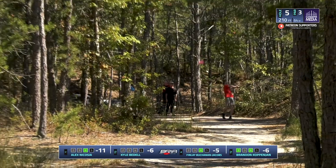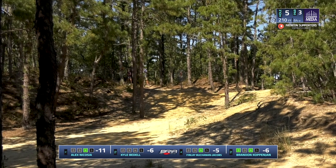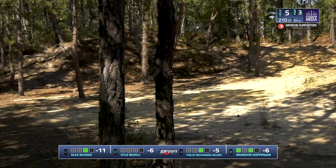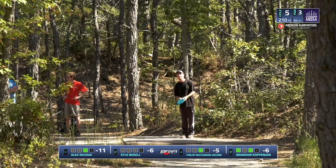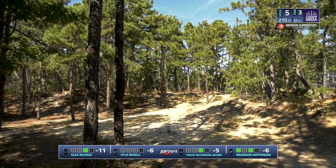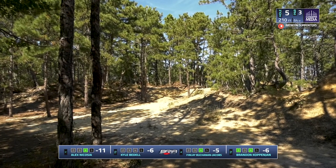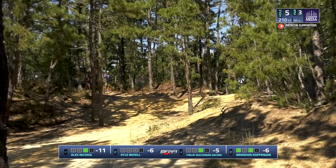Finlay, also known for his forehand shots, goes high as well. That seems to be the line here. Oh, but Finlay, just like Brandon, catches something a little deep left of the basket. He'll have a long putt. Kyle looking up towards the heavens, and he skies that one. And it looked like it came in left of the basket up top. Hard to tell, though.